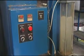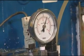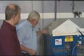Well, I'd love to see some of this. Well, why don't we head out and take a look at the salt fog chamber? Sounds good. So Mark, this is the salt fog chamber. It's a way of really driving a corrosion reaction. Well, let me show you. And again, don't worry about the fumes. It's just a salt fog.